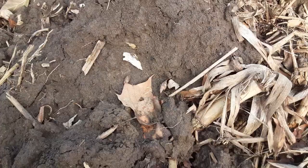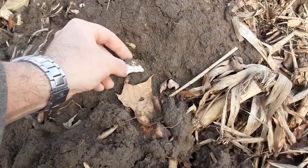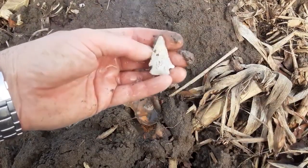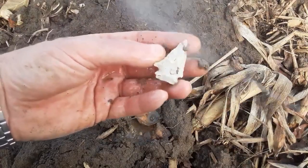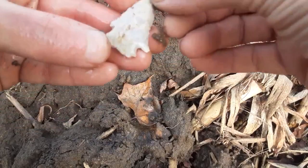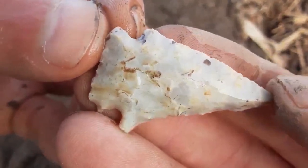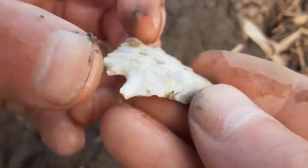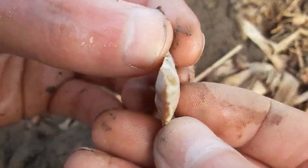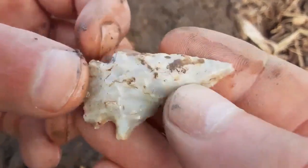Think I might have a killer here on the ground. I haven't found a good one in a little bit. Looks like it might be missing an ear. Nope. Ha! That thing is resharpened heavy. That'll be a knife. KIRK knife, probably. It's got a bevel right here. It's weird. It's only beveled on the one side. Must just be the way they resharpened it. Pretty cool.